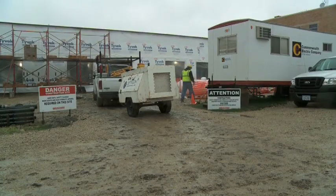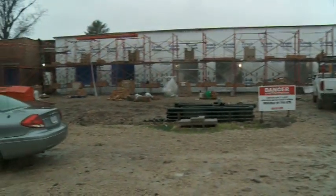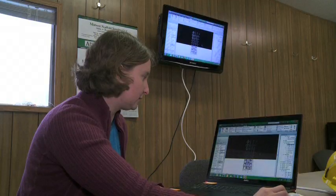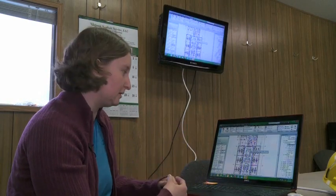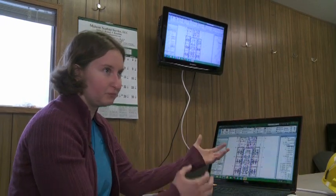And accuracy on a job like this, a new hospital addition where power is critical to daily operations, the BIM process is a perfect fit. So one of our first steps is to place all of the devices that we know are going to be in the building. So I've got views set up. This one has pretty much everything turned on.